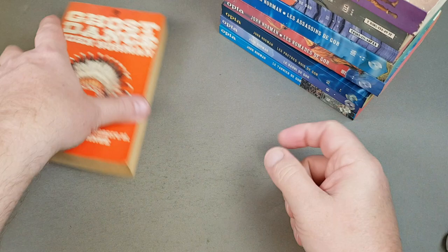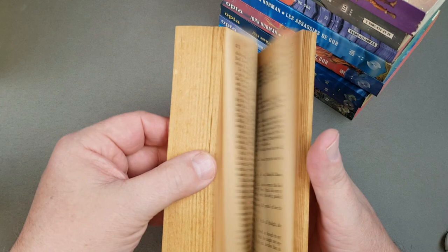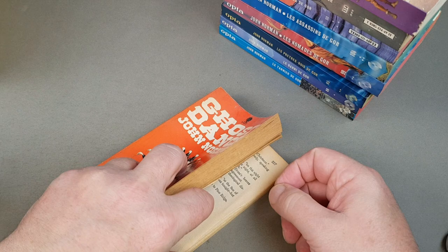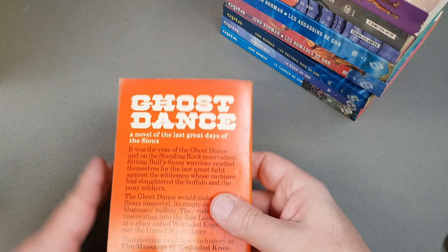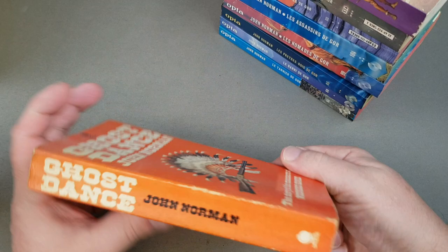And I've also got this one, which is Ghost Dance. This was earlier. The Story of the Massacre at Wounded Knee. And yeah, this is based in and around the Sioux Indians. This one's also got a little bit of sort of foxing in. Like it's been stored in a bit of a damp environment by the look of it, which is not ideal. 1972. I had no idea it was that early. I mean, apart from that, it's all right. It's not got an unbroken spine, so that's pretty good.